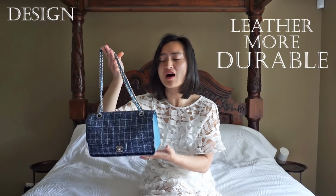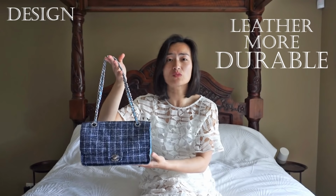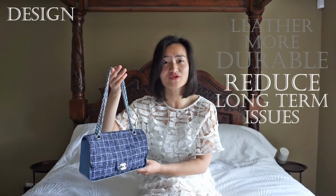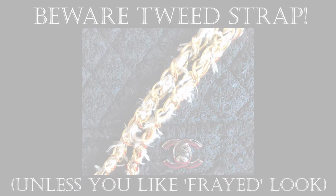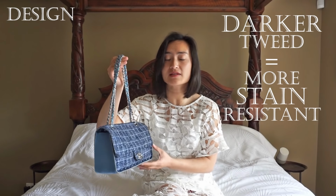This is why it felt like fate had directed me to this bag, because the hard-wearing blue leather is placed exactly where you need it to minimize unwanted contact with the tweed. This means I can get my dream bag without having to sign up for nasty future maintenance issues. In the same way, dirt naturally sticks more to fabric pores than leather, so it makes a lot of sense that the shoulder straps are in leather. In terms of colour, I find the blue quite cheerful, and in terms of maintenance, the tweed is dark enough to resist minor stains and minor marks.